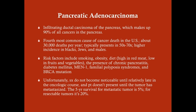Now that's not all meat, that's just red meat, so beef. Then the presence of chronic pancreatitis is a risk factor for adenocarcinoma, as well as various diseases that one can already have, such as diabetes mellitus, both type 1 and 2, multiple endocrine neoplasia, which, remember, puts you at risk of tumors in the pituitary, the parathyroid, and the pancreas. So MEN type 1. Familial polyposis syndromes, those are all the syndromes that give you polyps, particularly in your colon, like Peutz-Jeghers syndrome, familial adenomatous polyposis, etc.